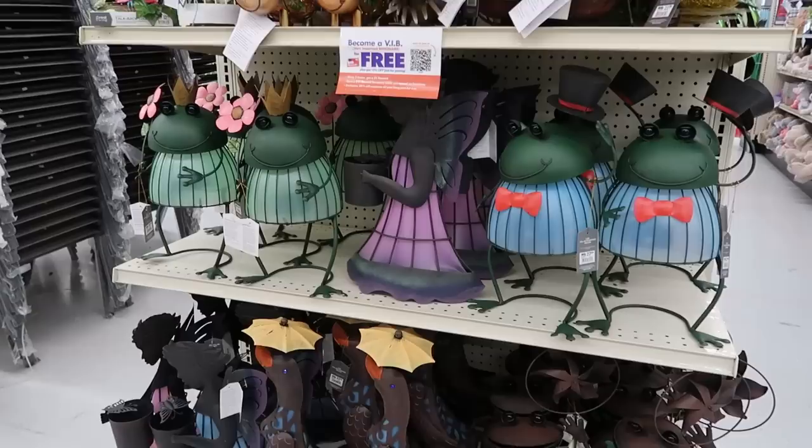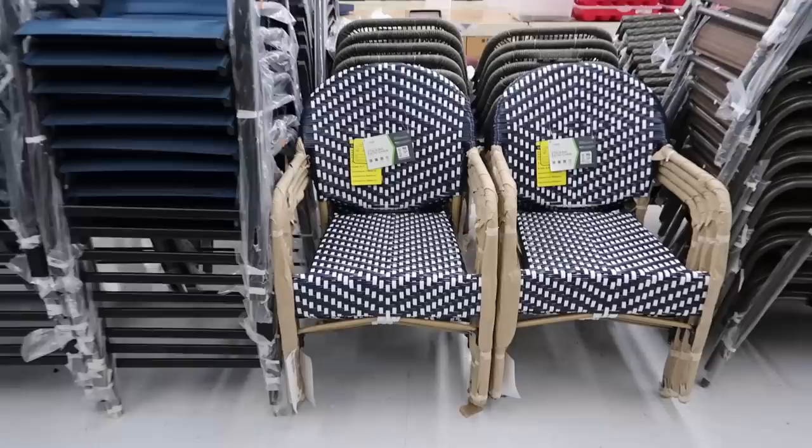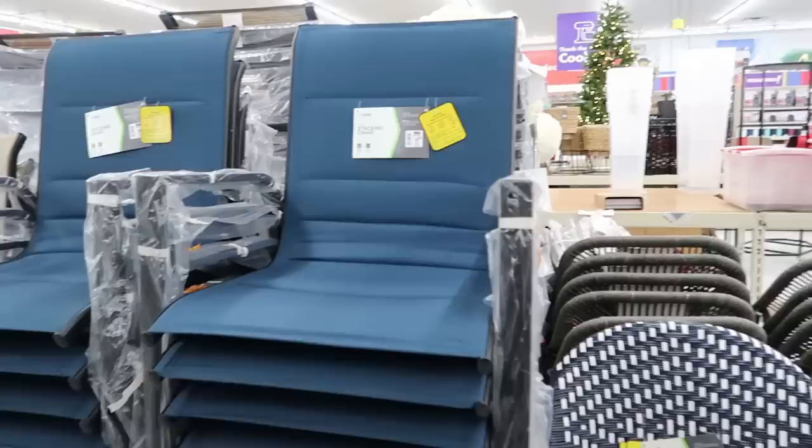You got these chairs right here for $65. Today I'm only seeing white. I know they usually come in different colors. You got those chairs for $75. These are $55 right here. You have that color or the tan.